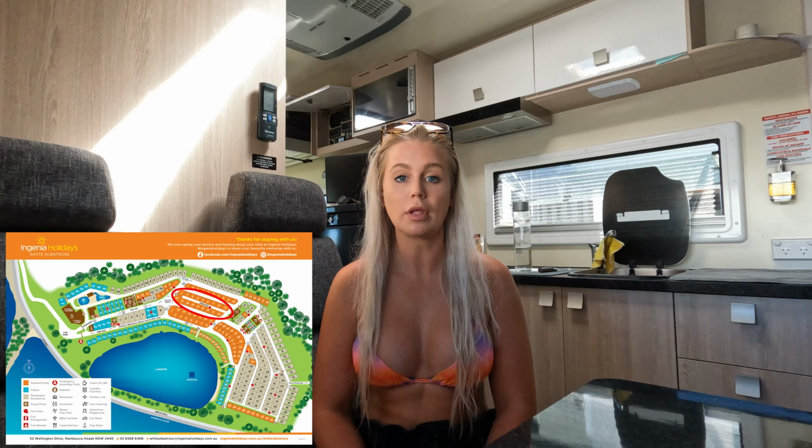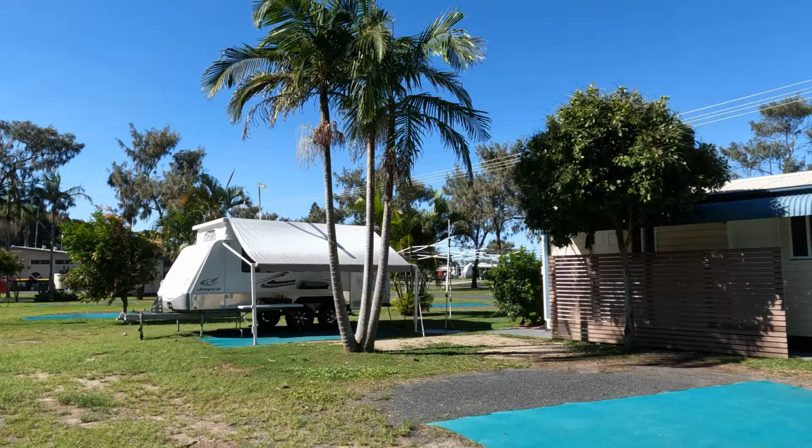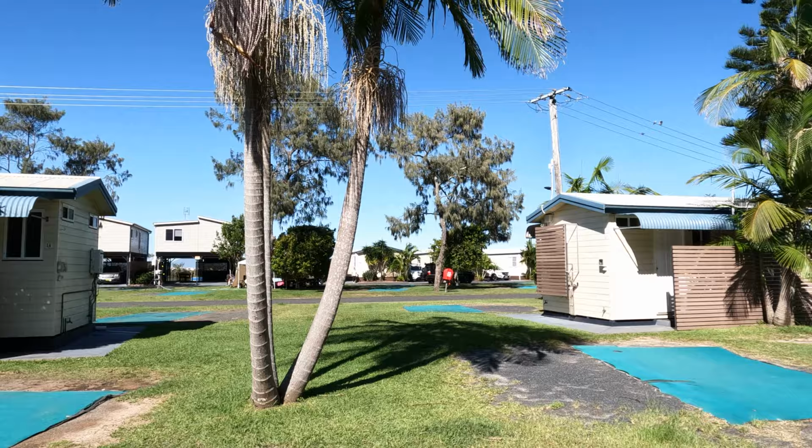They also offer ensuite sites here. So I recommend trying to get the sites 1 to 9. They are a little bit more level than the opposing side. They do offer half shade cloth type setup and are relatively level. But yeah, if you can get the 1 to 9, they're more level than 10 to 18. Apart from that, all of the other sites here are pretty good.